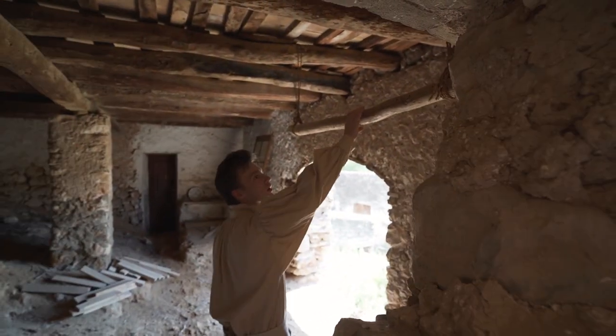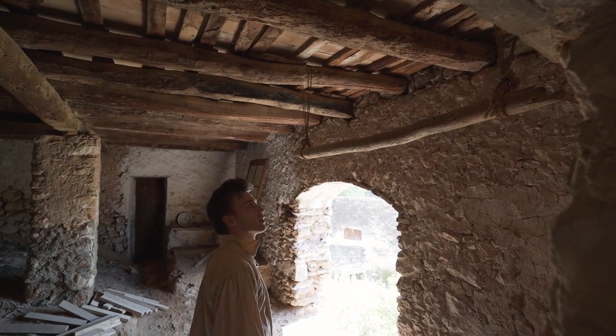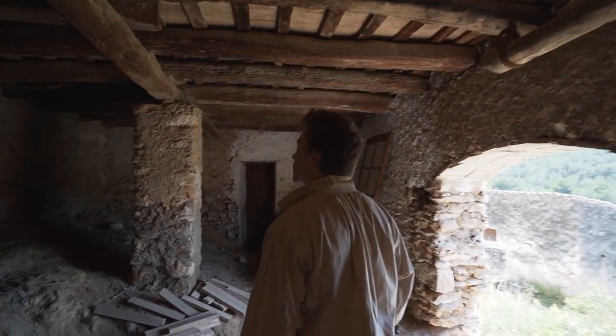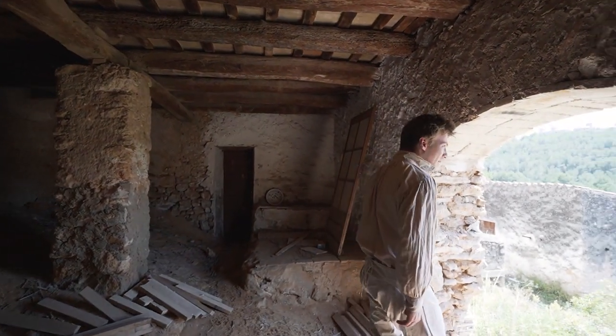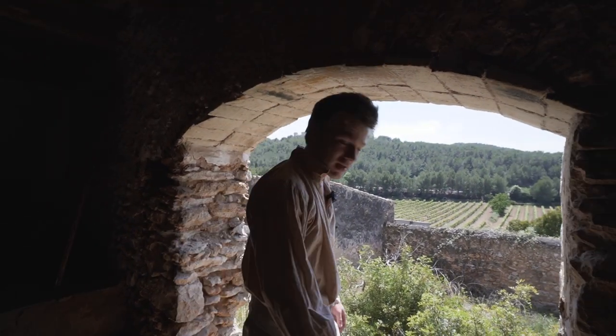A beam to dry things on. Fruits and vegetables. Garlic and all those things. Be careful, I see you stumbling behind me. Okay, it's not very big, the backyard, so let's now hop into the house and see what's left behind in that time capsule.